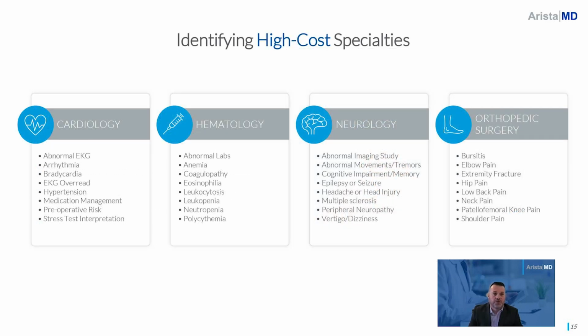When you know your patient population, as most at-risk practices do, it's easy to identify opportunities to deploy eConsult in high-cost specialties. Let's take a look at a few of the more expensive specialties and frequently occurring conditions submitted as eConsults. These common conditions typically result in an eConsult disposition, indicating that the treatment options are available in the primary care setting. In cardiology, eConsults can provide guidance on abnormal EKGs, arrhythmia, and hypertension.